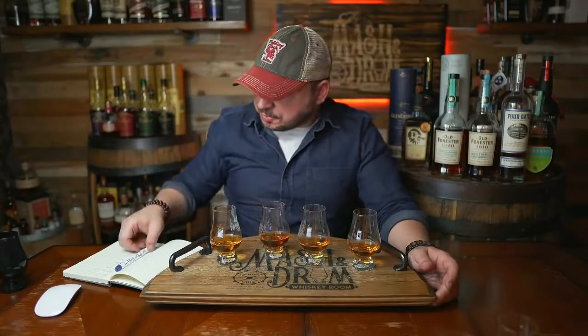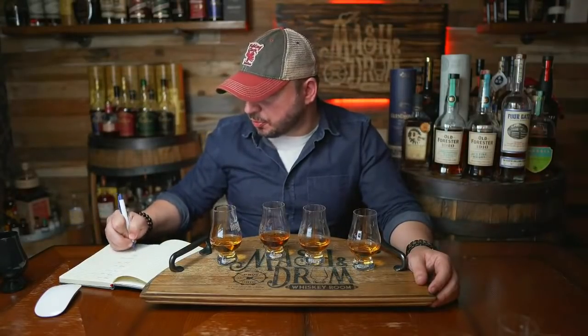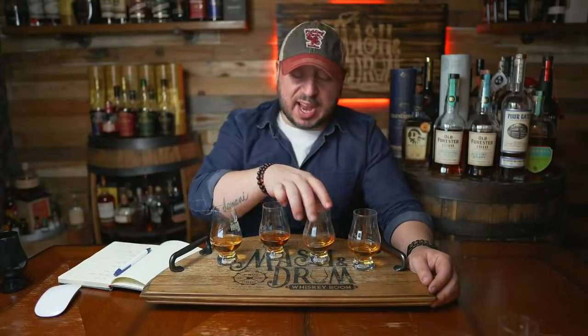All right, let's give this one a try. This one smells wonderful. Oh man, that's good. That's really good. It's super creamy. It's fruity. I'm getting figs and raisins on it. Blueberries.